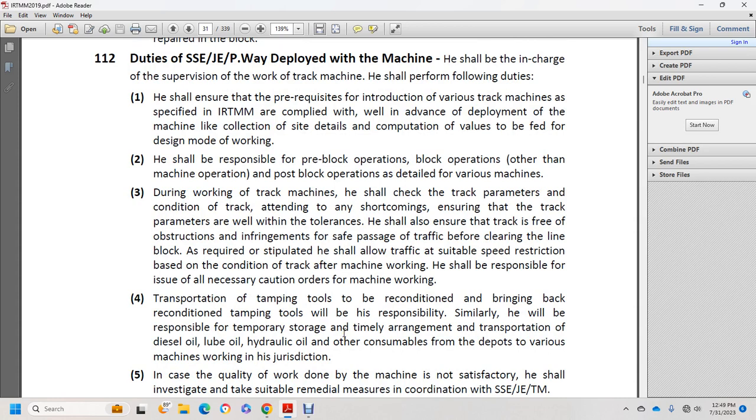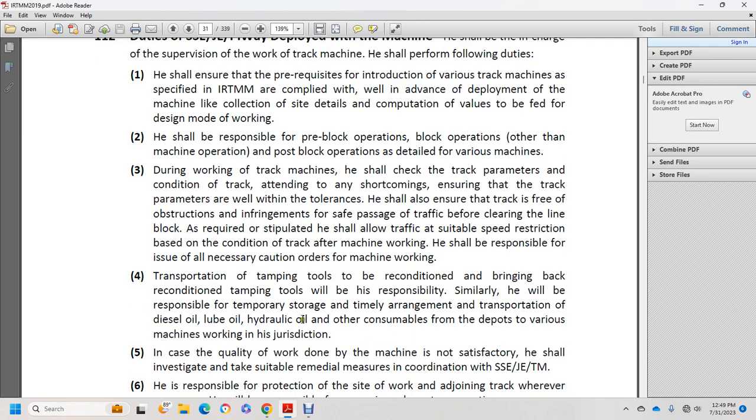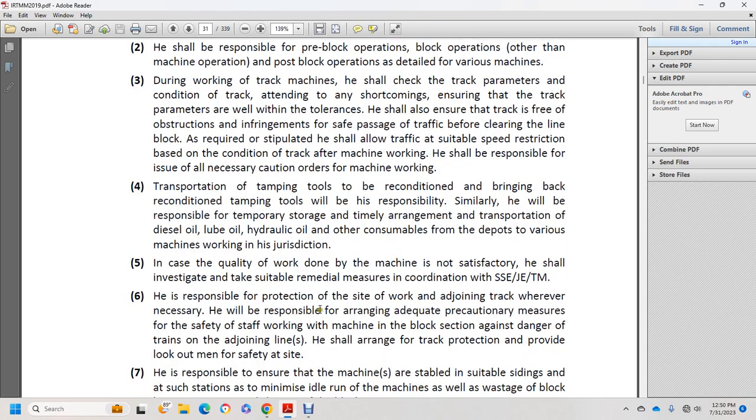4. Transportation of the tamping tools for reconditioning and bringing back the reconditioned tamping tools will be his responsibility. Similarly, he will be responsible for the temporary storage and timely arrangement of transportation of diesel oil, lube oil, hydraulic oil and other consumables from the depots for the machines working in his jurisdiction. 5. In case the quality of the work done by the machine is not satisfactory, he shall investigate, take suitable remedial measures and consult with the Senior Section Engineer and the Junior Engineer of the track machines.